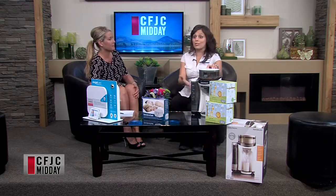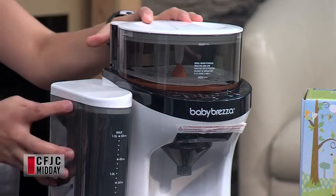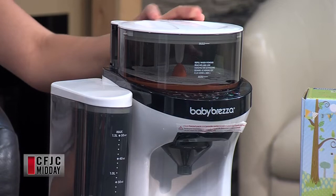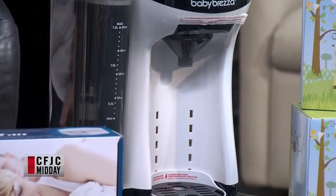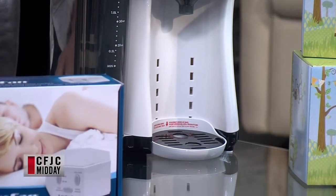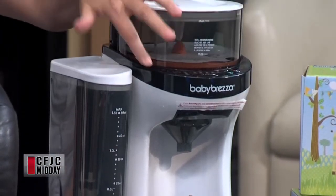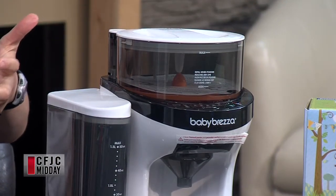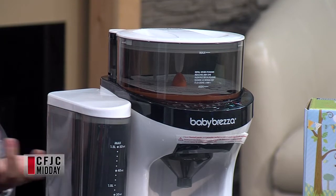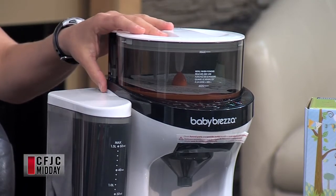Let's start with the big one, the one that looks like a Keurig machine, but it's not. You know what? That's essentially what it is. It's a Baby Brezza. It holds your water, has a water filter in there too, to purify the water, and you put your formula in the carafe on top. On the very top, there's a temperature gauge, and you can select the ounces of the bottle that you're making. So 2, 4, 8, 10, however, and it's instant, and it makes it at the right temperature, no bubbles, no gas for baby.